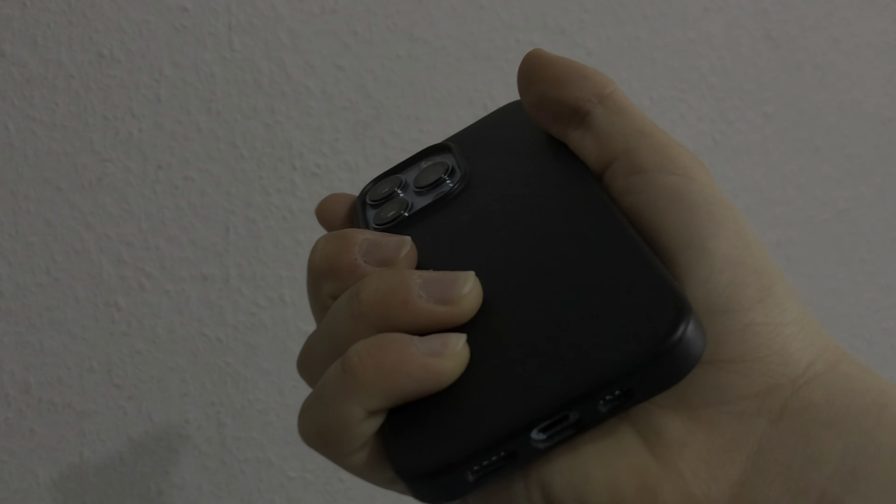Otherwise, let's first talk about the housing. This phone feels really cool, even though I have it in a case. I can actually tell that it's a solid build, so I have no problems with that. The buttons are placed a bit lower than last year's model, so that they can be easier to reach.